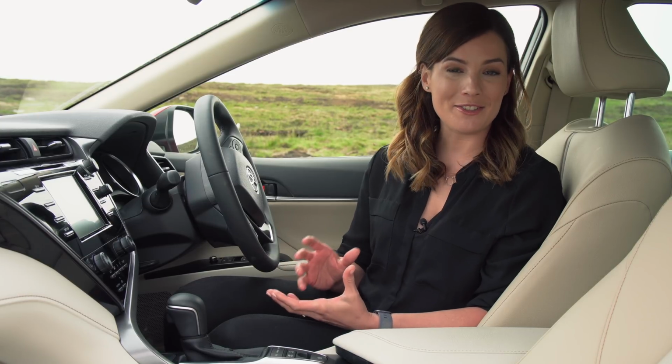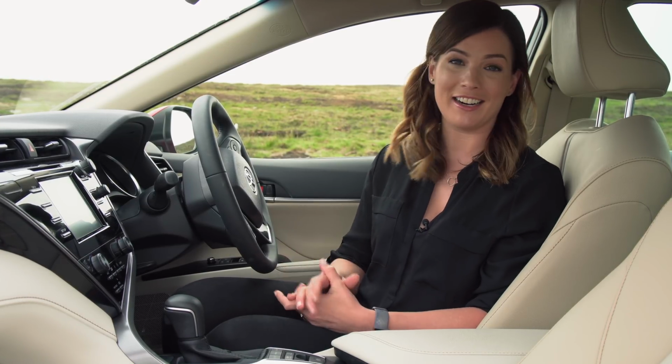That one starts at a little under €40,000, so it's not a cheap car, and in fairness, the Camry has always been the brand's luxury offering.